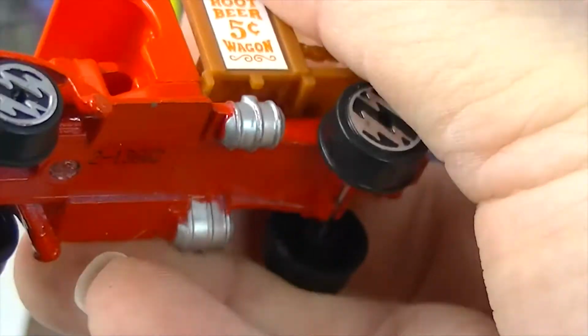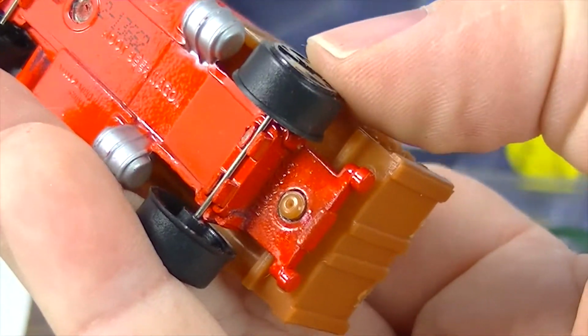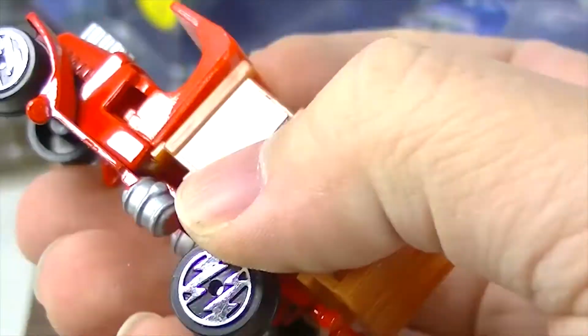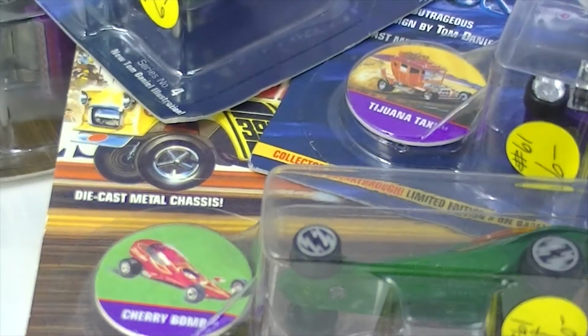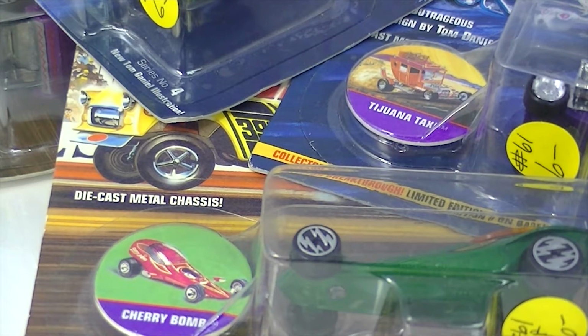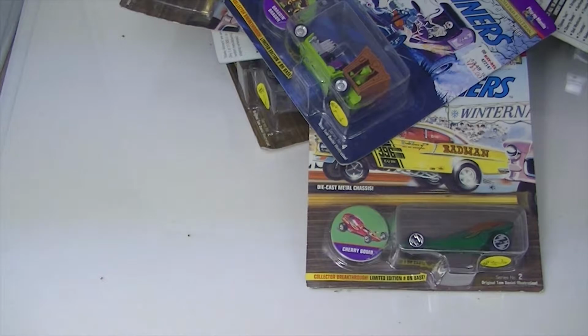Interesting rims on these. They are plastic tires. The Johnny Lightnings also had that rim on the interior of the wheel. Supposedly that made them go pretty quick. Well, you know, they aren't slow, but most of my Hot Wheels would probably beat these down the track pretty easily.